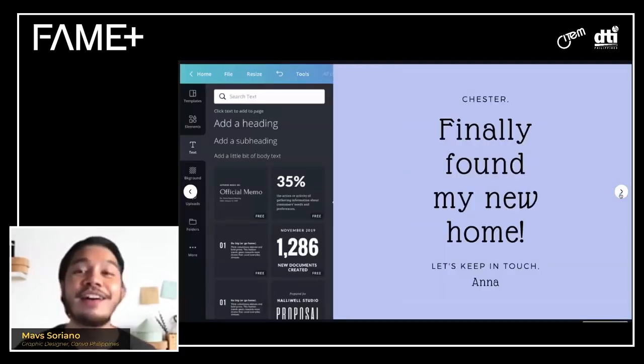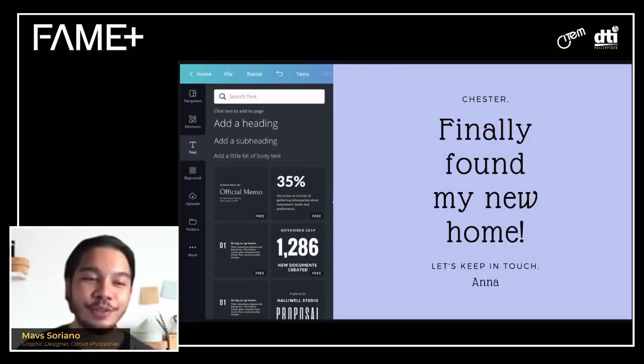And if you are really just starting with fonts, don't worry. We added font pairings for you in the Canva editor. So you can just go to the text part and choose which type of pairing you'd like for your brand and just change what's inside it. You can change the announcement there to tailor what you need.